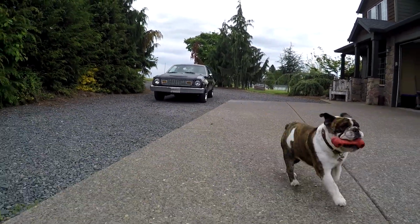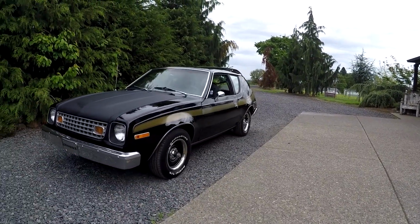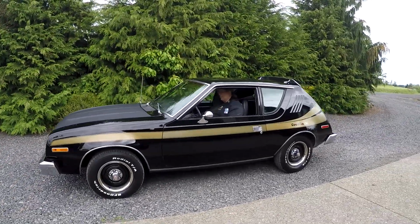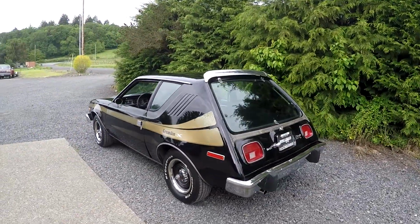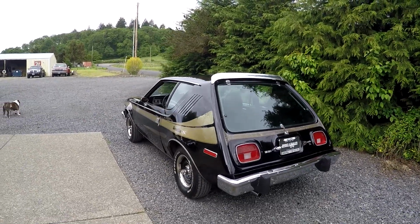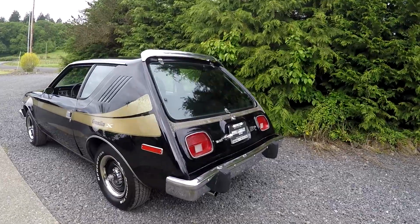Hey, it's Jason with Denwerks. Got something pretty cool today. 1977 Gremlin X. Really cool car. Super good shape. Factory black with gold stripes. This is a factory four-speed car. It is a 258. They had two engine options this year, and top option was the 258 two-barrel, but this is for sure a Gremlin X.